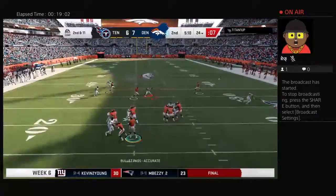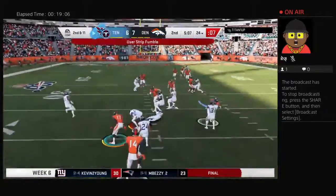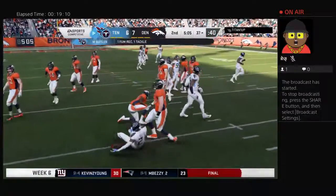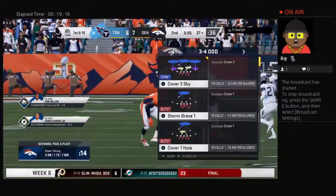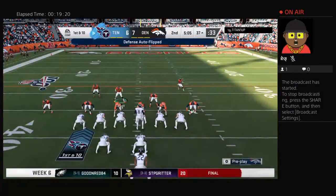On 2nd and 11 now. Barrett over the middle. He's got Deshaun Hamilton. Now a loose football. The ball comes out. It's picked up by the Titans. And his guys are going to get the football at the 37-yard line. Well, he did what he's known for. He made the catch, then he turned into a runner, took the contact, and coughed it up.